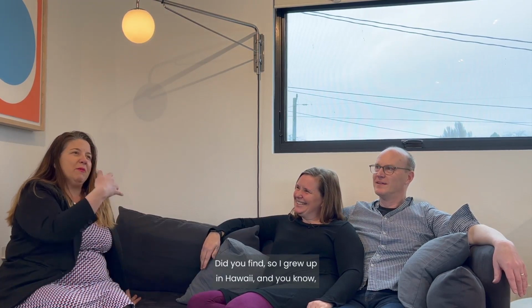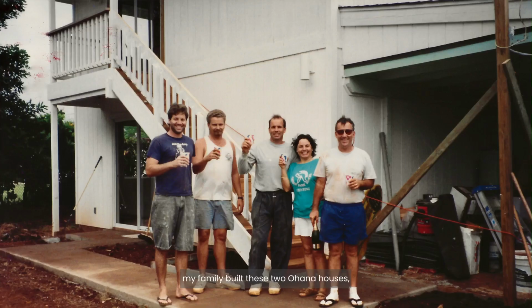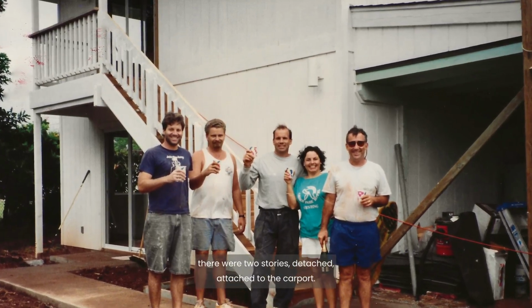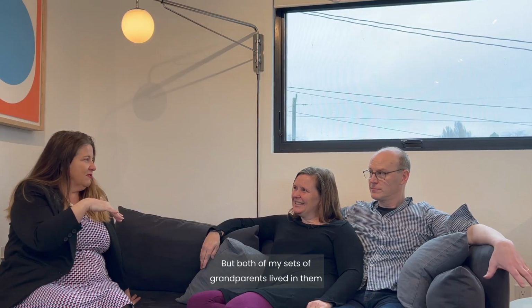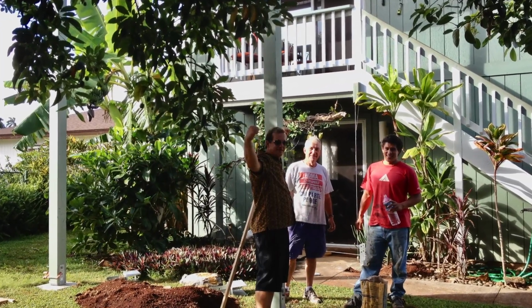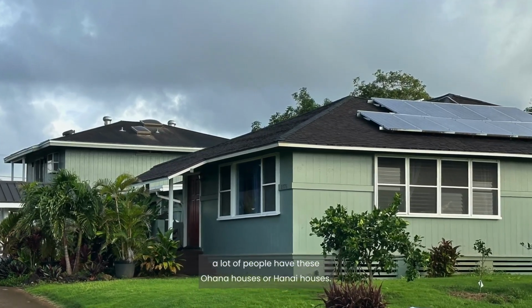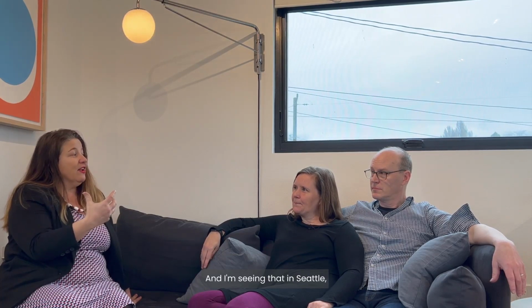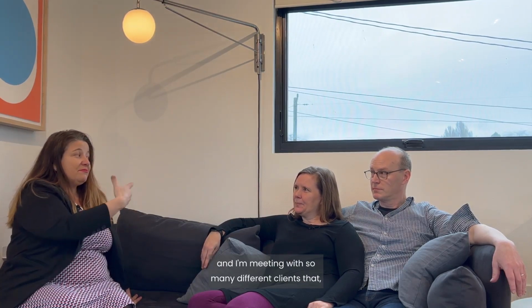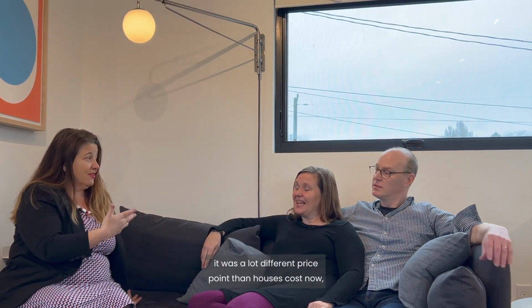So I grew up in Hawaii, and we built after the last hurricane in '91, my family built these two Ohana houses. There were two stories attached to the carport, but both of my sets of grandparents lived in them till they passed on. My parents both lived in the upstairs one. My brother and sister-in-law took the main house. In Hawaii, because of the cost of living, a lot of people have these Ohana houses or Hanai houses. And I'm seeing that in Seattle, and I'm meeting with so many different clients that, when I sold you this house, it was a lot different price point than the houses cost now.